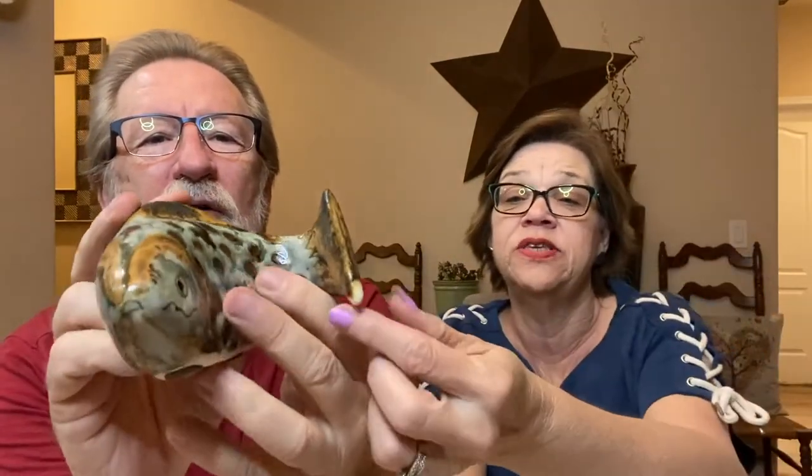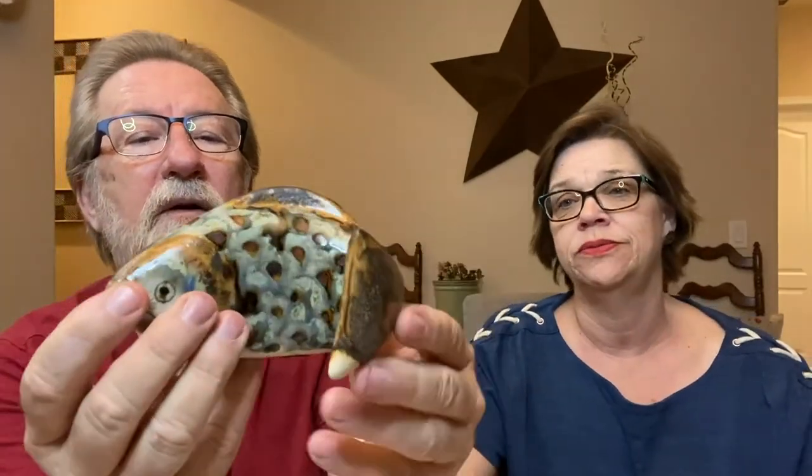Wow, yeah. Something like this. These are really, really nice. I thought this little spot on his tail was a chip, but it's not. It's a spot where they just didn't put the glaze. That's what they do with the Tanala. He's really cool. Very cool. I like him a lot.